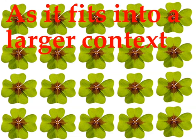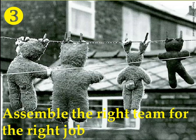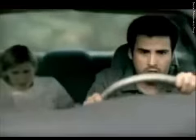In terms of fitting into a larger context, we'll see in number 3 how to assemble the right team for the right job. It's really important because regardless of whether you've got the most qualified team, if their qualifications don't meet your project requirements, your project scope, then you're not going to get there that quickly. So the right team for the right job is very important and needs to be considered right up front, as you'll see here.